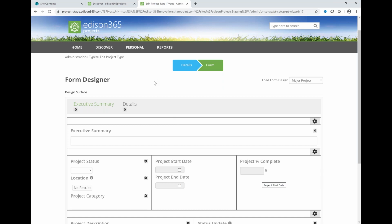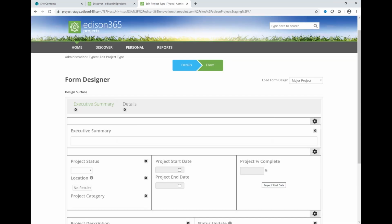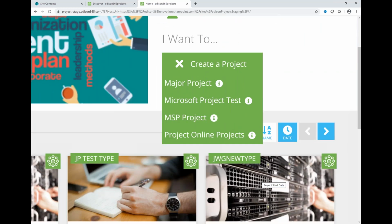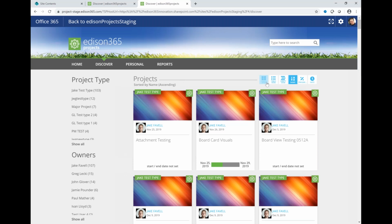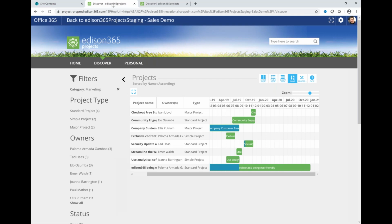And remember, the reason we do all of this work is so that when a new user comes into Edison 365 projects and clicks on the Create Project button, they get to see whether they are doing a simple project or a major project. If you're integrating with Microsoft Project Online, there are different controls that you can put in place to manage each of these types. And again, that's all part of the power and the beauty of Edison 365 projects. So whether you're looking at things in cards, tables, or Gantt view, there's lots of different information available to you here.